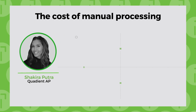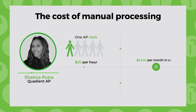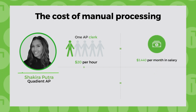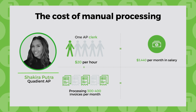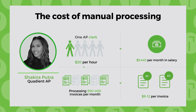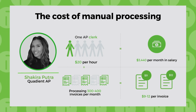Let's say you hire one AP clerk to process invoices full-time at $20 per hour. That's approximately $3,440 per month. At that rate, processing 300 to 400 invoices monthly would cost your business about $9 to $12 per invoice. However, these numbers only give you a rough idea of the baseline cost.